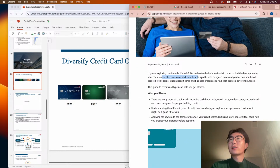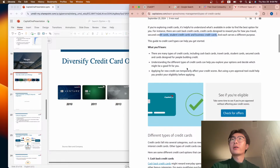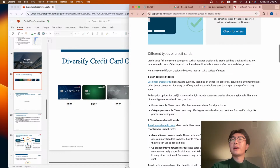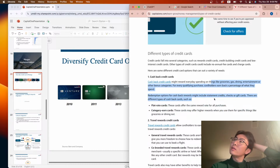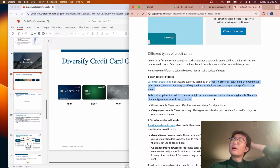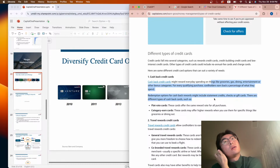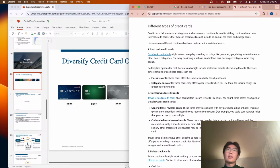Cashback credit cards designed to reward you for how you travel, secured credit cards, student credit cards, and business credit cards. Understanding what different types of cashback might reward everyday spending on things like groceries, gas, dining, entertainment, and other bonus categories. Okay, flat rate cards offer the same reward rates for all purchases. Category earning cards may offer higher rewards when you use them for specific things like groceries or dining out.